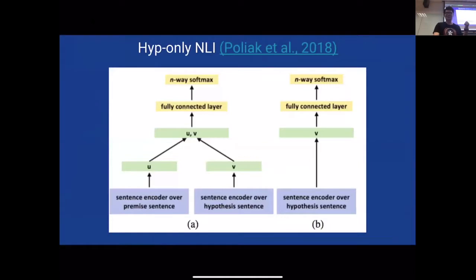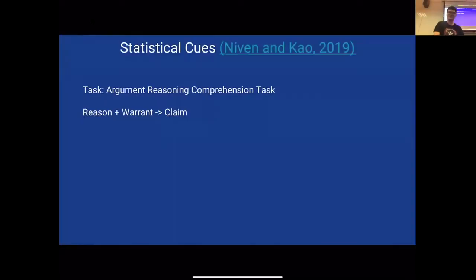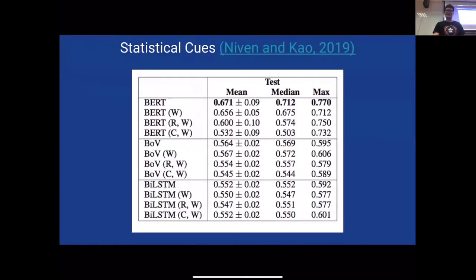This one is already explained in the last part. Basically, you can get good performance with only the hypothesis from NLI datasets. So I'll skip it. Then this work is also pretty new. Basically, they are doing this on the argument reasoning comprehension task. The task is, you are given a reason and a warrant, then you decide whether a claim is correct or not. By right, the model should know all three parts, the reason, the claim, and the warrant, to get the correct prediction.